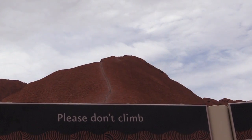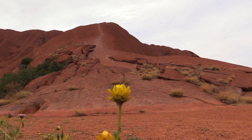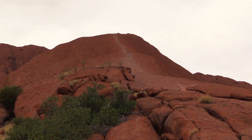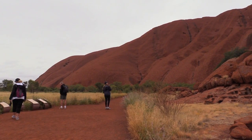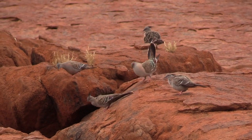Because of cultural reasons, you're not supposed to climb Uluru. Today, however, it was closed because of forecast rain. It's a very strenuous climb, and 35 people have died over the years attempting it.